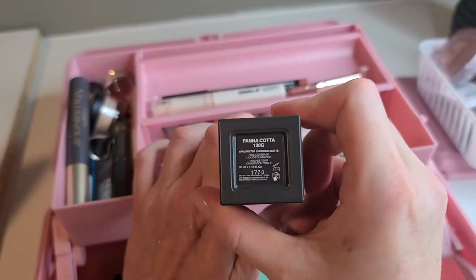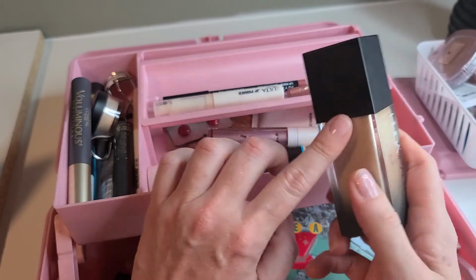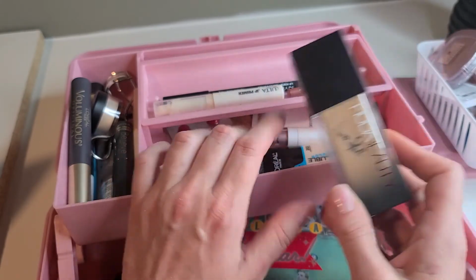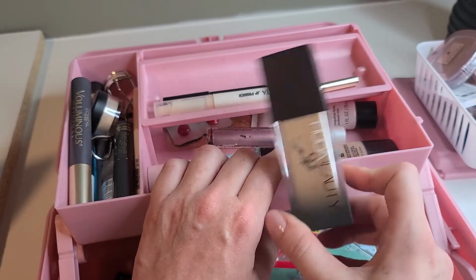I have it in Panna Cotta. So I've never used this before. This was just given to me. It was passed down to me, or decluttered to me. So I don't know if this is going to be a good shade for me, but I'll try to make it work.